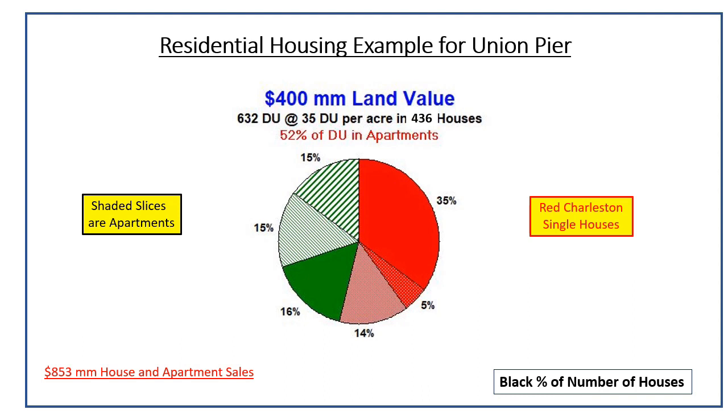Our example has a mixture of houses that roughly match the results of the survey. There are many alternatives. Charleston single houses are shown in red on the pie chart on the slices to the right, and other Charleston style houses in green on the left. The houses that are divided into apartments are the shaded pie slices. Dividing houses into apartments makes ownership affordable for more people.